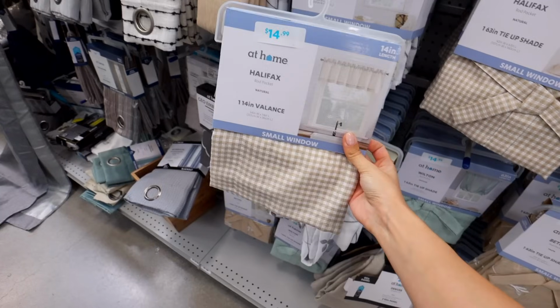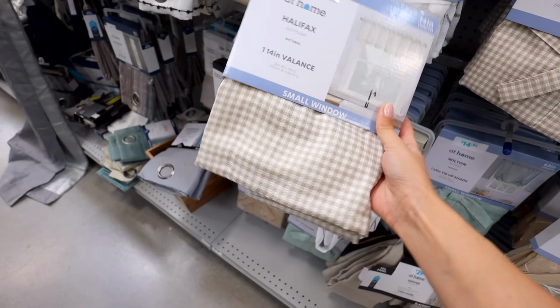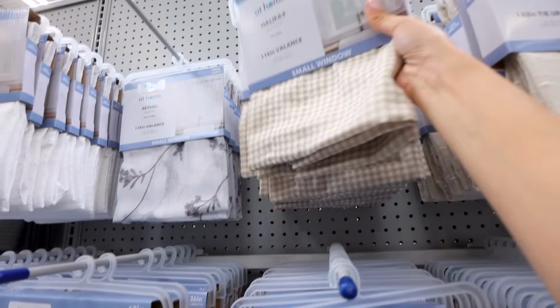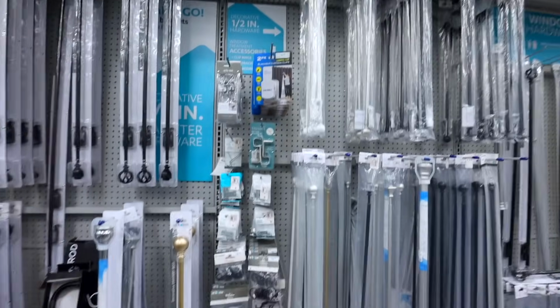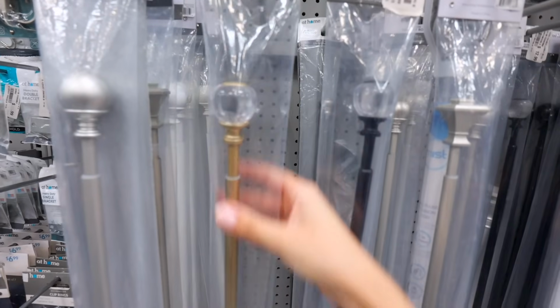Oh, it's right here. This is the cafe curtain I was talking about. You see, it's super mini, and I love the gingham print. The beige I think would just work so well with our kitchen. I have a big window, so I'm actually gonna go ahead and grab 2 of these, and then I also need a small curtain rod for it. Oh, this one is so pretty. Super dainty gold, and it's got the clear top. Yep, that would work perfect.